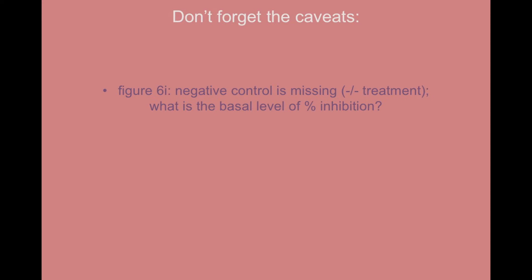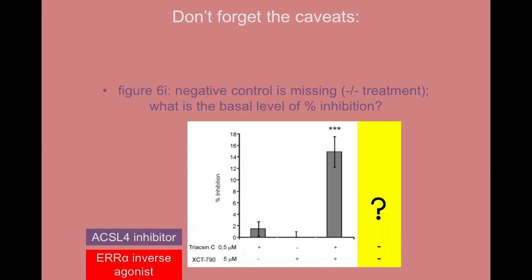This study pinpoints one of ERR alpha's downstream targets is ACSL4, which may play a role in inhibiting cell proliferation, leading to the clinically observed high aggressiveness of TNBC. But don't forget the caveats. One, for example, in figure 6I, the negative control is missing. What is the basal level of percent inhibition? Negative controls are important to include in experiments. What if the basal level of percent inhibition is 100%? Then treatment with XCT790 and triaxin C decreases percent inhibition, i.e., increases cell proliferation.